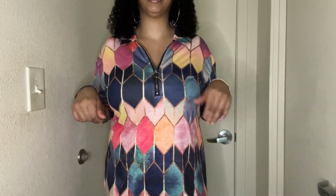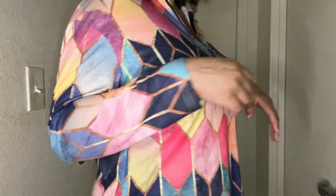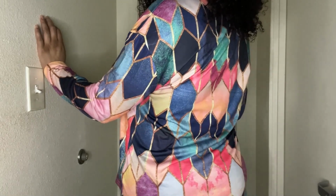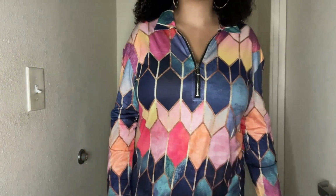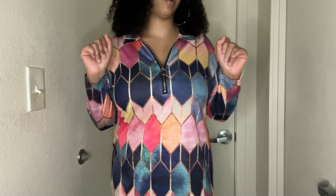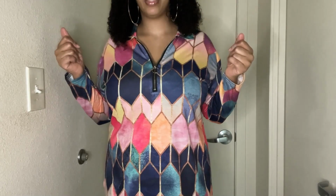Okay, so this is what they sent me. That's how that's looking, y'all. This is really cute. I'm gonna wear this somewhere. I don't know where, but it's cute. It's giving.